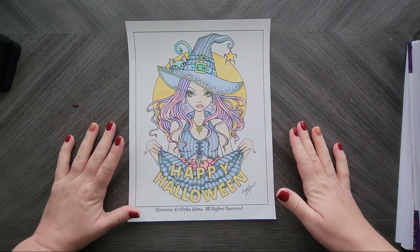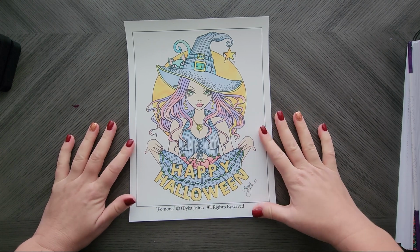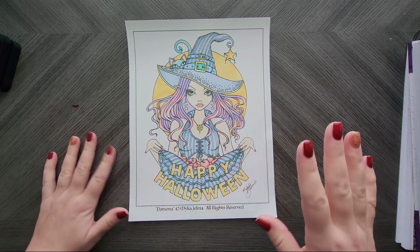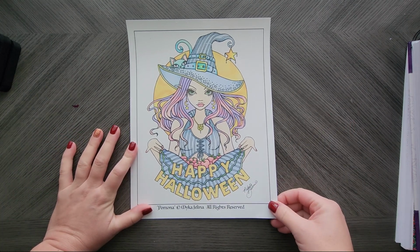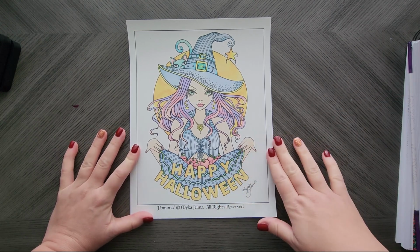Okay, so this first one here is Pomona, and this is by Micah Jelena. She's starting to become one of my favorites. I really like her style, she reminds me a lot of Hannah Lynn. A little different, but I find it very relaxing to color her pages because they're simple and they're fun.